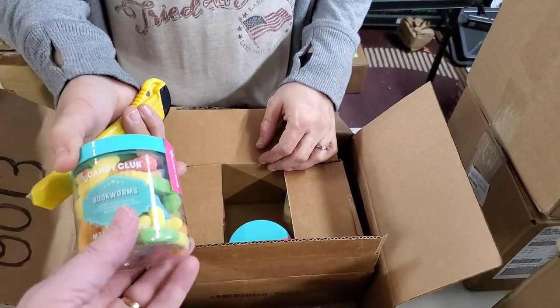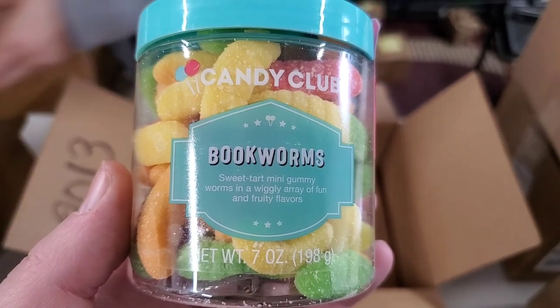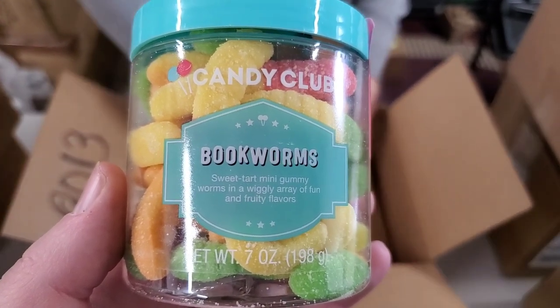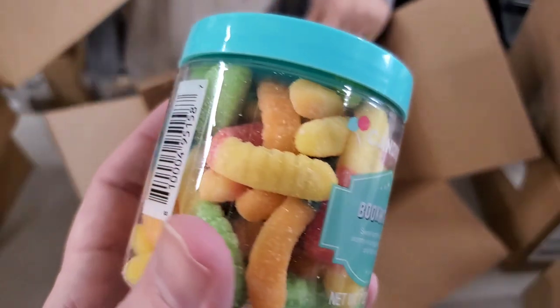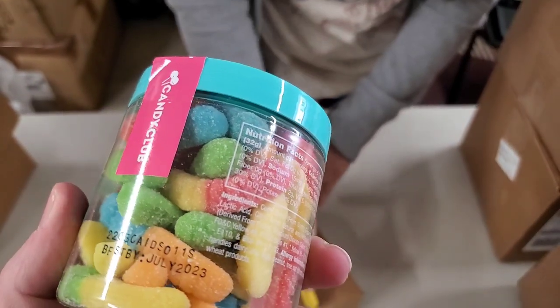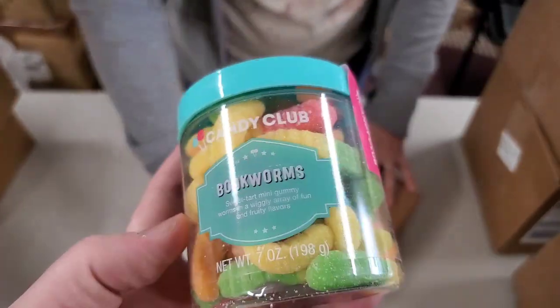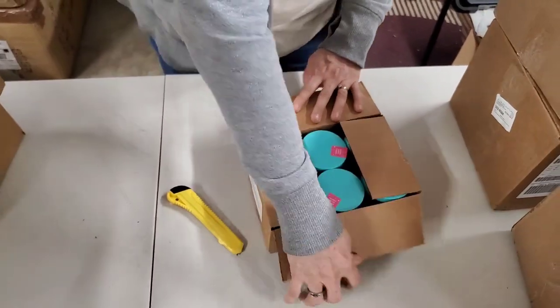Ooh, what are these? There we go. Bookworms. Sweet tart mini gummy worms in a wiggly array of fun and fruity flavors. A wiggly array. Someone is a good wordsmith. Mmm, candy. Mmm, yummy. All right.